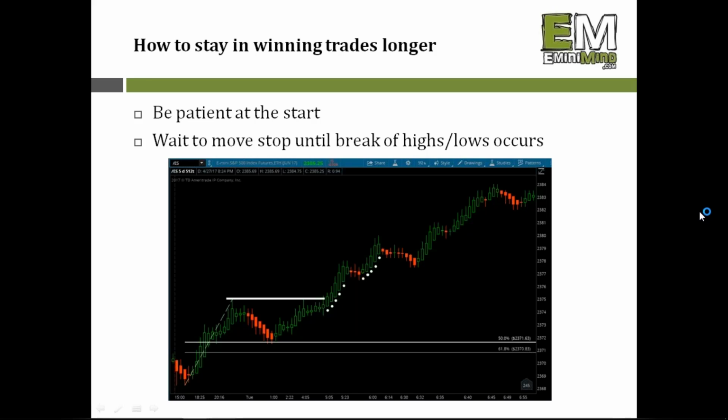You don't want the market to be 10 points away from your stop, but you want to give it enough room that it can gyrate a little bit or pull back a little bit before just kicking you out. So if you start conservative and then all of a sudden it really starts to rip, you can change gears and just tighten your stop really quickly.